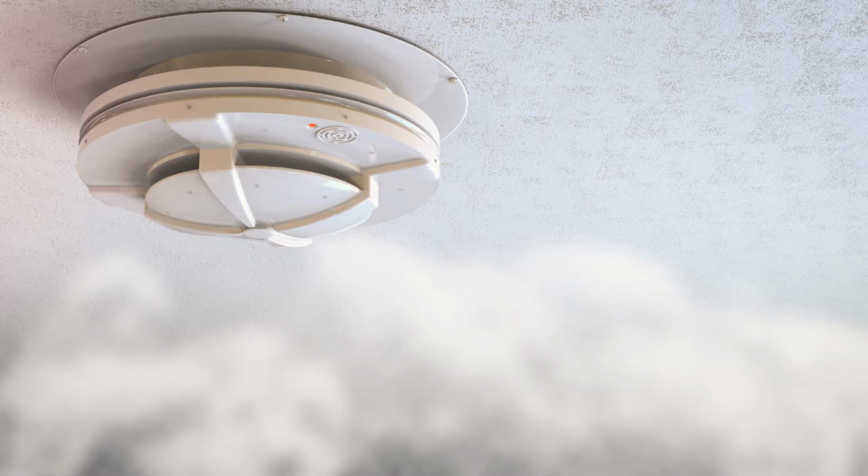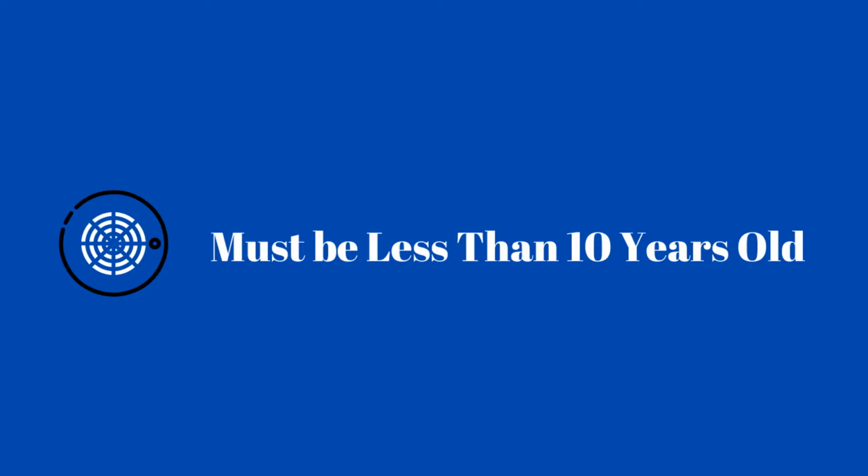Let's get started with the easy stuff. First and foremost, all smoke alarms should be mounted on the ceiling. And battery-powered devices must have a 10-year non-rechargeable, non-replaceable battery. However, if your smoke detector is less than 10 years old, you don't need to replace it until it has reached that age.